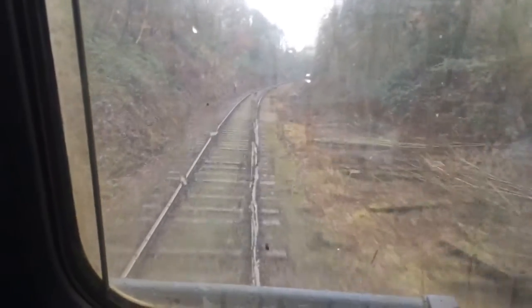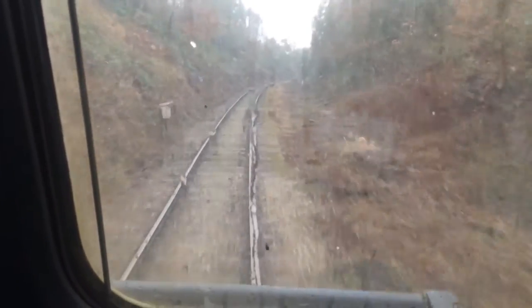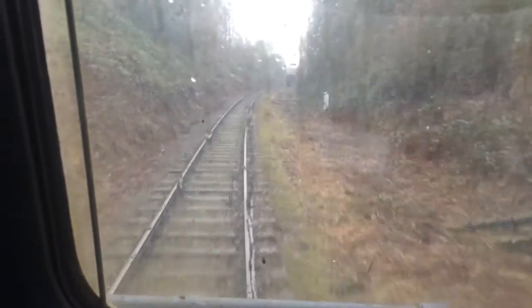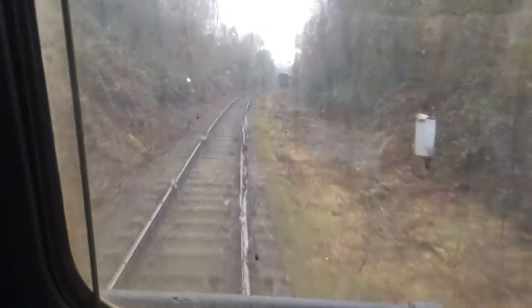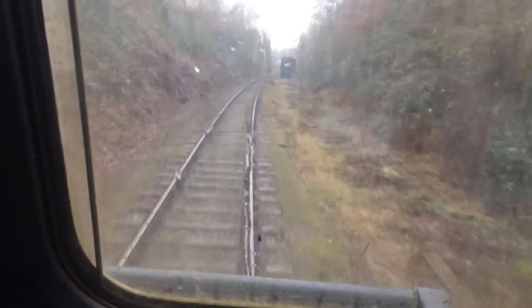Coasting, is it? Yeah, about 1 in 95 down here. Does it need any service brake application? Yeah, it's got a step on now.